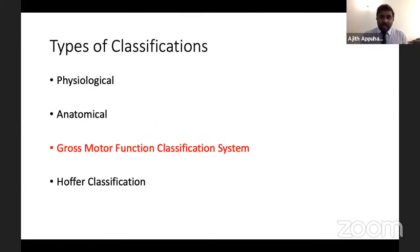The classification is a very important area, and it is frequently questioned in the Viva table. There are three main classifications we need to discuss: physiological, anatomical, and the gross motor function classification system, and the later one is the Hofer classification. You don't have to know the main detail about the Hofer classification, but I have highlighted clearly that the gross motor function classification system is a very, very important thing. They frequently question it in your MCQ paper and in your Viva table.